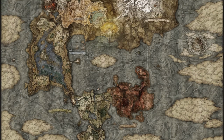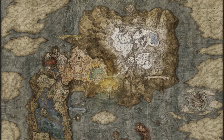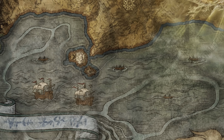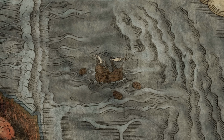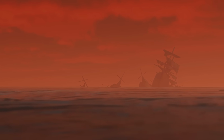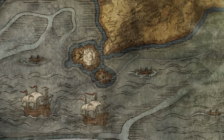So, I love the art style of Elden Ring's map, and what I especially love are the little design flourishes that you can find along the coastline. Swirling maelstroms give the impression of a sea in upheaval, and the broken ships dotted around the place only reinforce that idea.